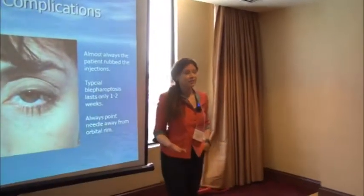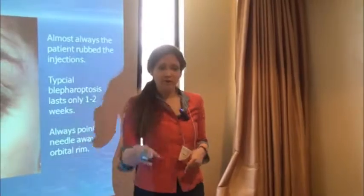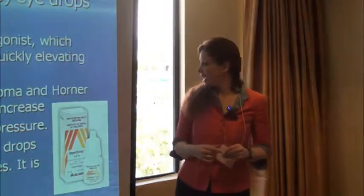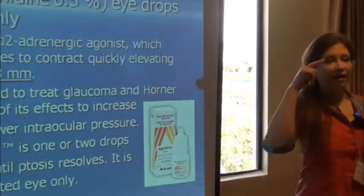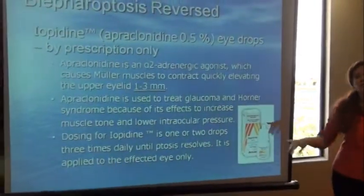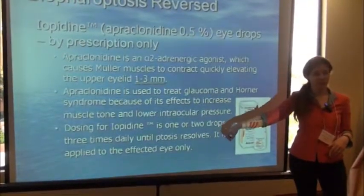The one last thing is I would tell you, be able to handle a complication if it comes up. So if we go forward a slide or two, there's a thing about AAOPM. And I would recommend that you do have this in your office. 70% of the time, if you do have an eyelid ptosis, not necessarily a brow ptosis, but an eyelid ptosis, if you have this, it will temporarily resolve the person's ptosis.